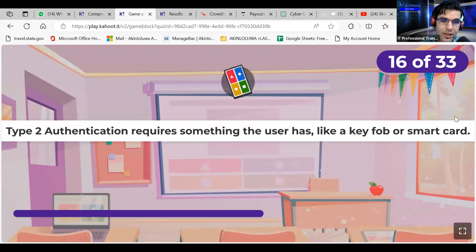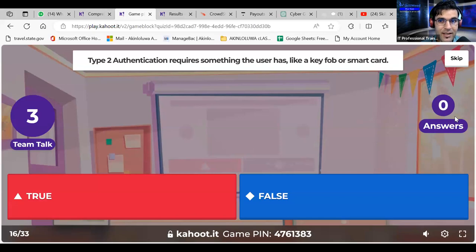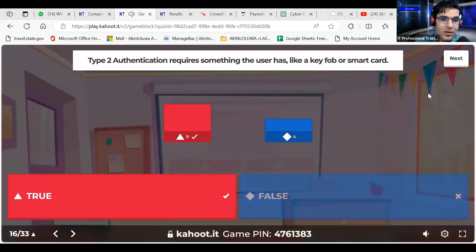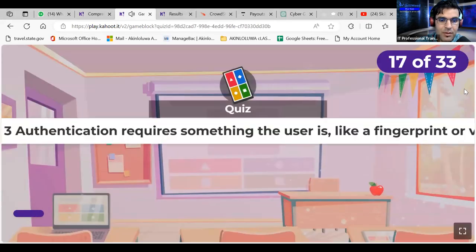We have type 2 authentication that requires something the user has, like a key fob or a smart card, okay? So this is regarding type 2 authentication. Type 2 authentication requires something the user has, a smart card or fob. So this is regarding the type 2 authentication process. Thank you so much for the input.